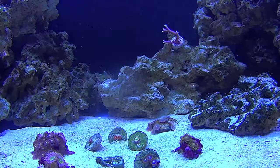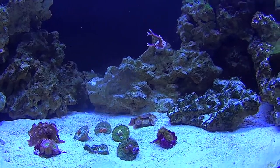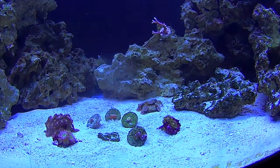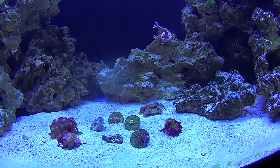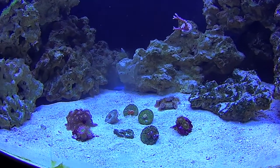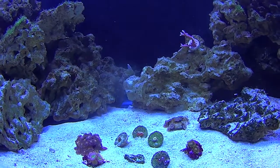Now, the zoas are doing so good in the tank that I decided it's time to try my luck on something else. So as you guys can see in the top right corner, I added a bird's nest. The bird's nest is one of my favorite SPS. I love that it grows into this crazy looking intertwining ball of beautifulness.